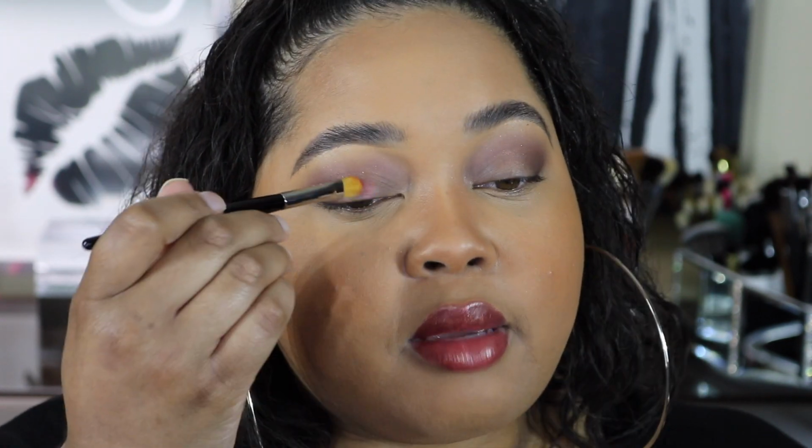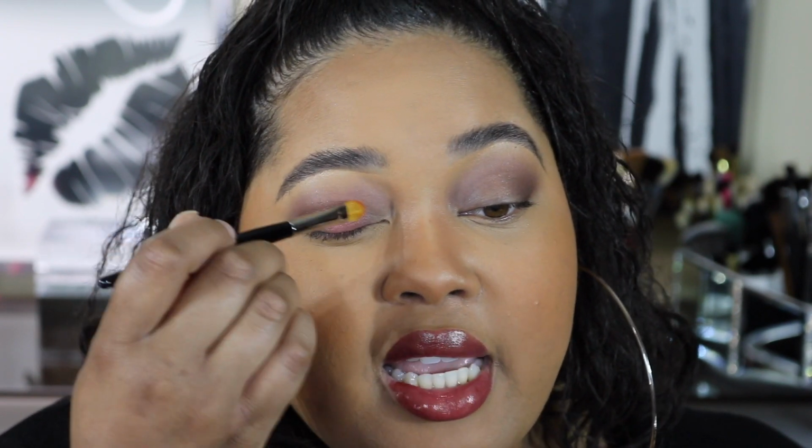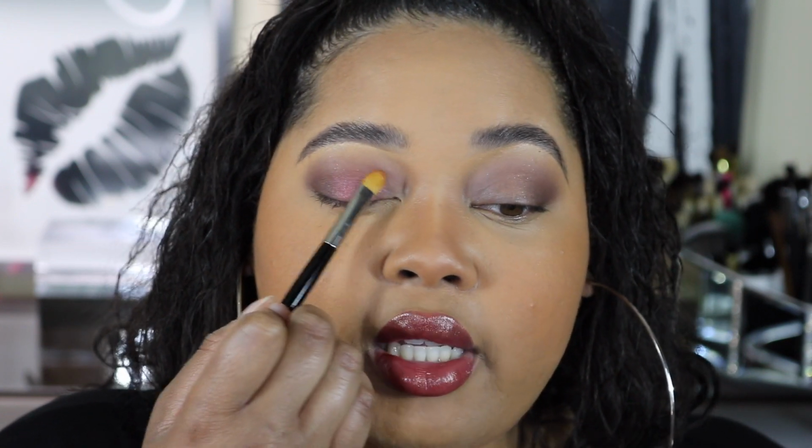Next, I'm going to take a flat shader and dip into this cranberry-esque shade. I'm going to pop that on the lid. So I'm not going to cover up any of the other eyeshadows that I've already applied. But I'm going to take this one right on the lid area, blend it next to that outer corner color, and then blend it up towards the crease, but not in the crease.